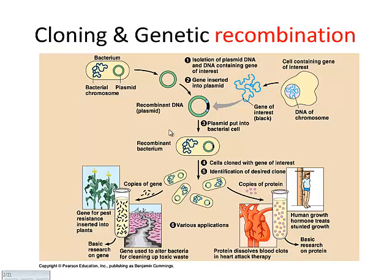So when we talk about recombination, recombinant DNA is the major focus of genetic engineering. This is where DNA from two different sources is joined into one molecule. In this case, you have a bacterial chromosome and a plasmid that's going to be joined together. It's going to be recombined.